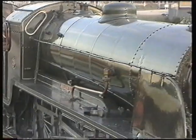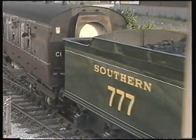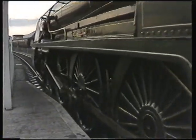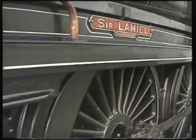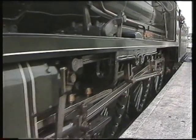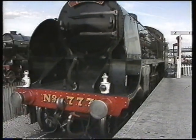More big engines were needed, and an existing design of 4-6-0 was taken as the basis for the new N15, or King Arthur class. The first 20 were built in 1925 by the North British Locomotive Company. Sir Lamiel is one of the batch from North British, which we often refer to as Scotch Arthurs. Here at Crewe, she prepares for a run along the North Wales coast.